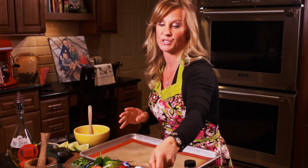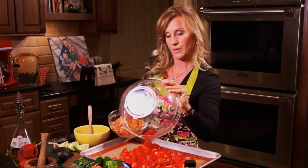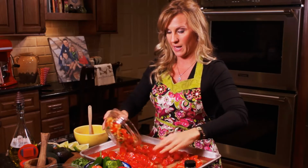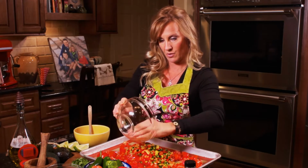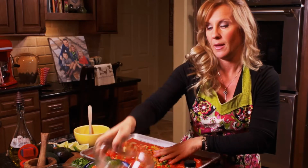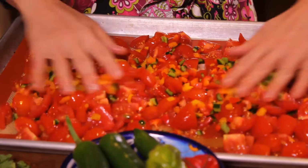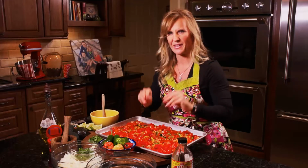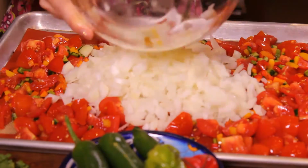The first thing I'm going to do is take my beautiful fresh veggies, juice and all, and arrange them on a cookie sheet, which I have a kind of a silicone lining here. You can use parchment paper or a silicone lining. Okay, I have the peppers and the tomatoes. Love to get my hands dirty. And I'm going to add the onions.